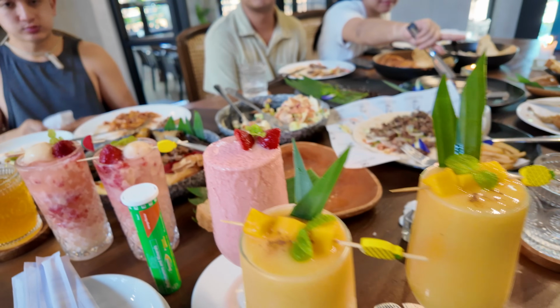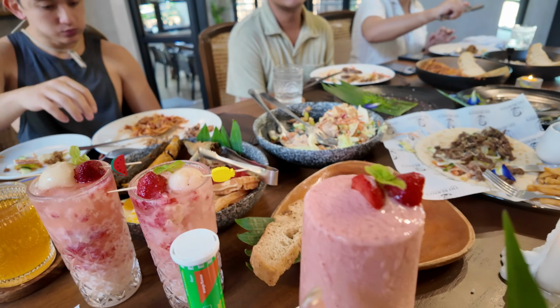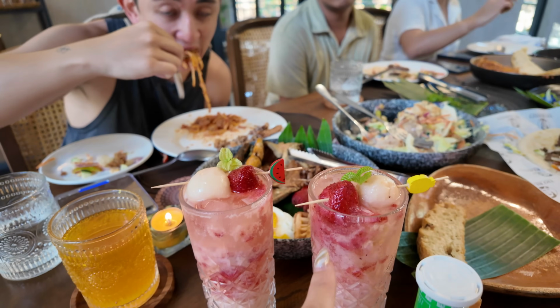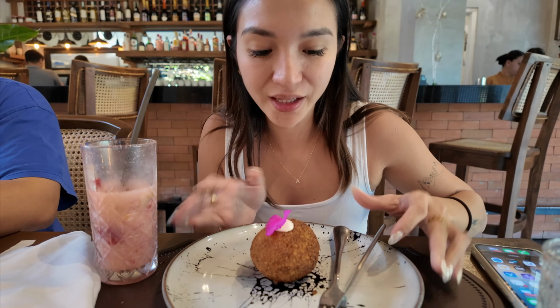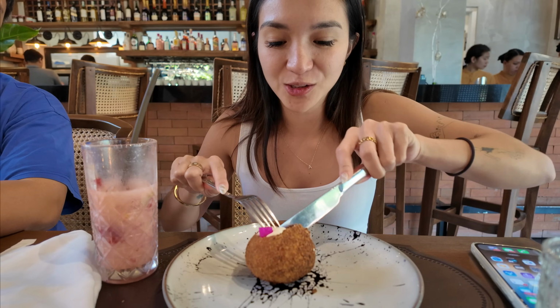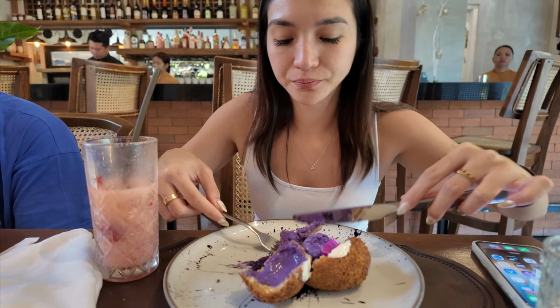They also gave us mocktail. So, meron tayong mango. This is strawberry, banana, lychee strawberry. For dessert, we're having fried sorbetes. So, fried ice cream. Green bean. Oh! Sarap. Ito lang daw.